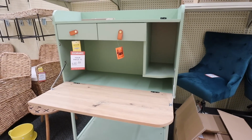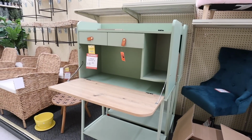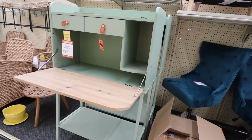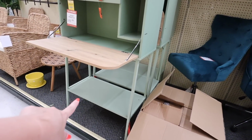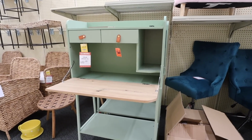This also could be like a desk. I think this would be really cute for like a kid's room, or if you have a smaller area and you need something that can be like multifunctional, this could definitely be a desk. Like you could work on this surface, put a chair right there. There's also the space on the bottom. This is awesome. You get all of that for only $81.59.